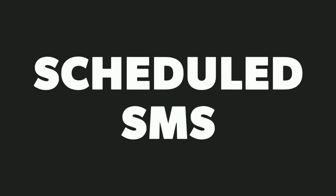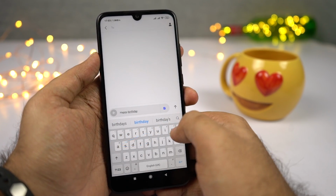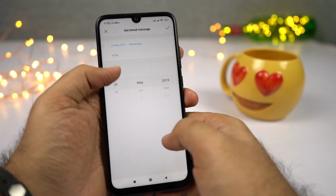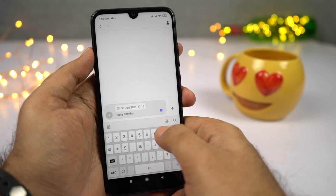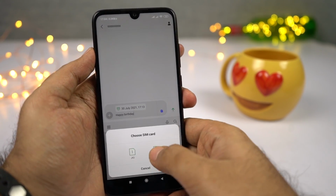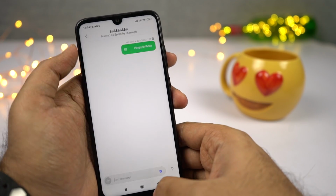Next, we have a feature called SMS schedule. Now using this feature, we can automatically send an SMS on a specific date at a specific time. This is probably one of the coolest features of this phone. Well, nowadays most people don't send messages, especially SMS, but if you're someone who wants to automate it, you can do it on this phone.